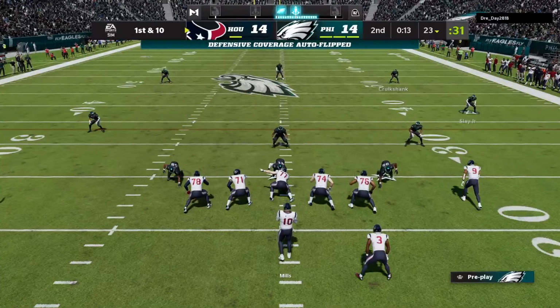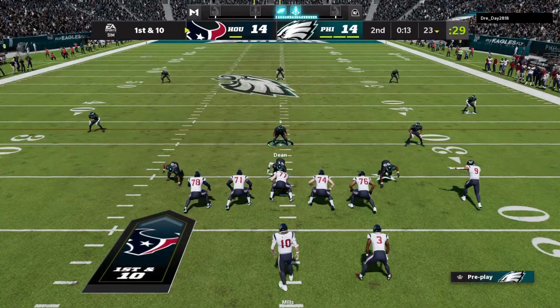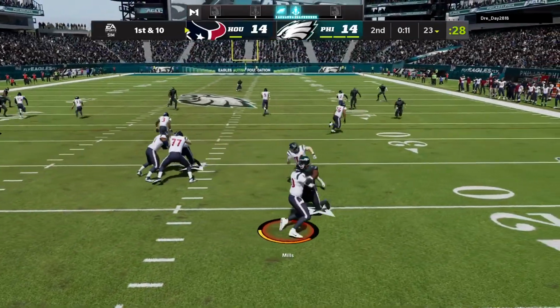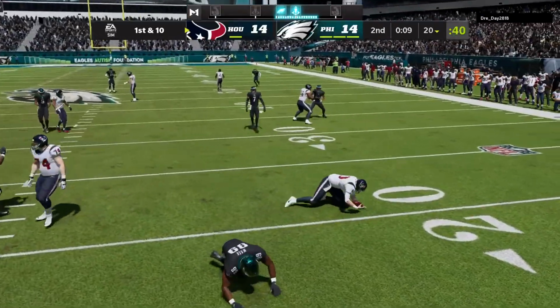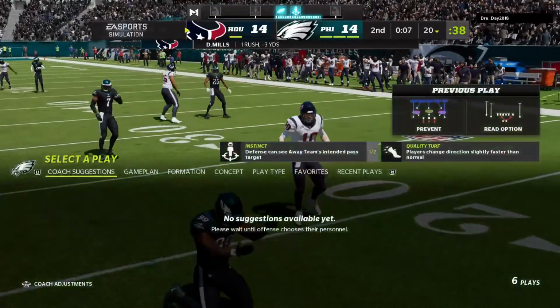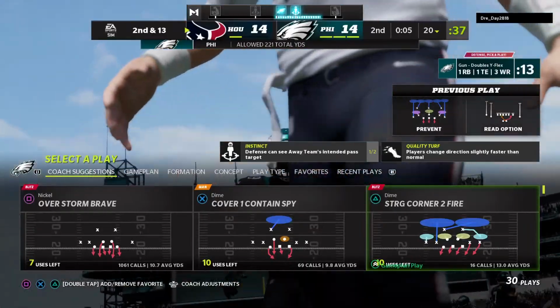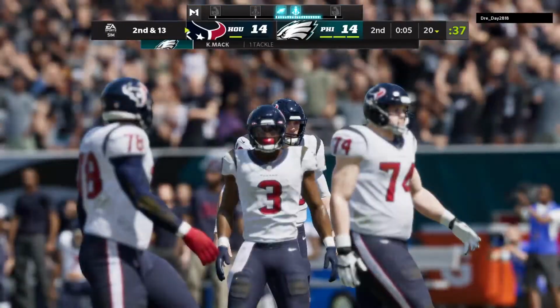The Texans offense ready to go here for their next drive as they'll take over with just 13 seconds to go before the break. And they'll run the option to start the drive. And he's not going to go anywhere as they get him down behind the line of scrimmage. Call it a full 3 yards in the wrong direction there. Brings up 2nd down.